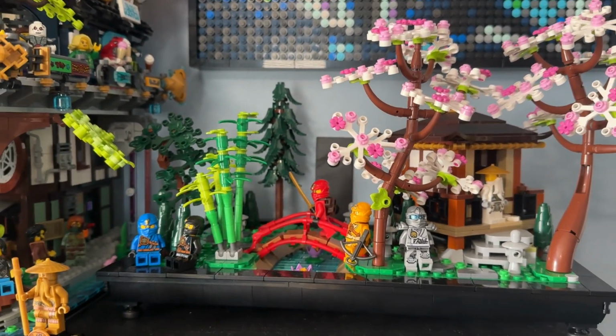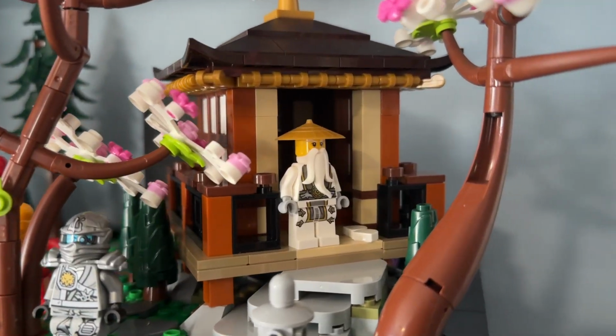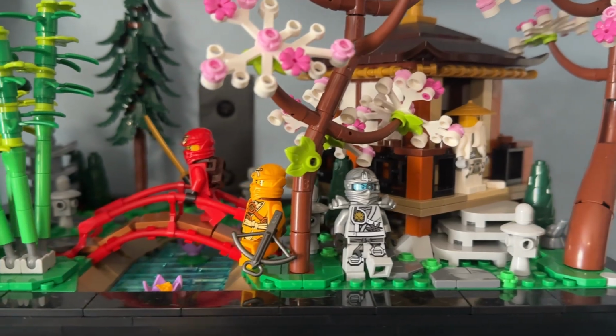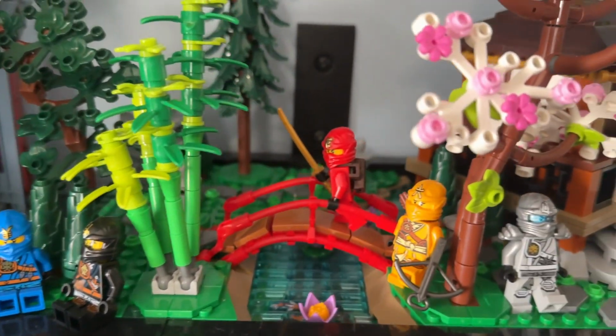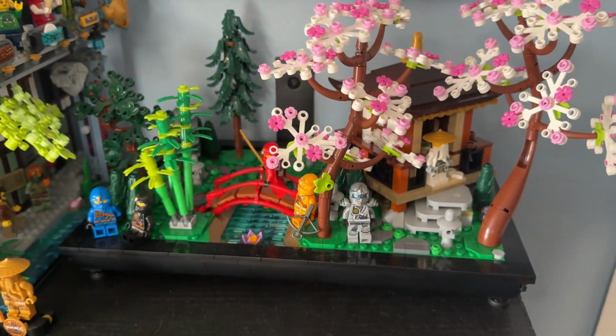LEGO sets. The first set we have is the LEGO Icons Tranquil Garden, and I've posed a few Ninjago minifigures on here, including Sensei Wu. We've also got a ton of the minifigures from the Tournament of Elements lineup of LEGO Ninjago sets, which was definitely my favorite season of the show, and I think they really complement the display over here.